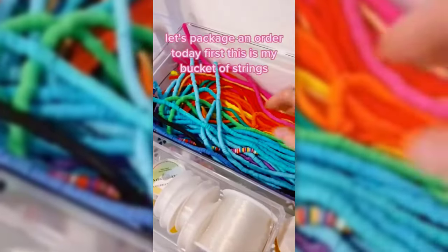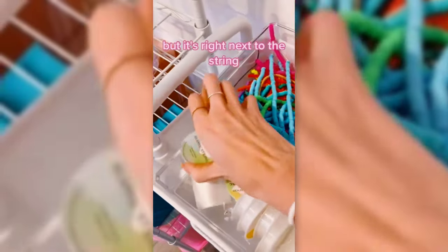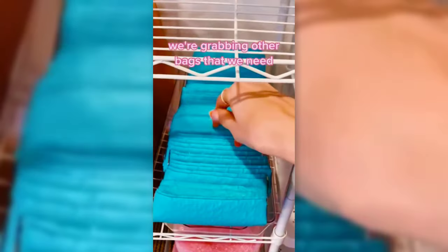Let's package an order today. First, this is my bucket of strings. I actually always have to touch it when I see it. But it's right next to the string, and the string is actually what we have to use for this order. We're grabbing all our bags that we need.